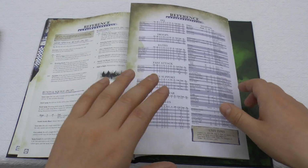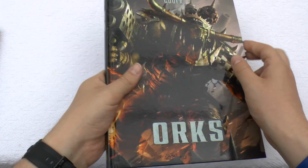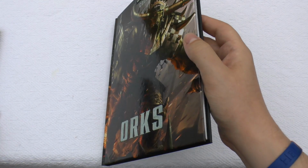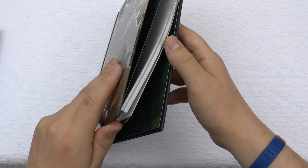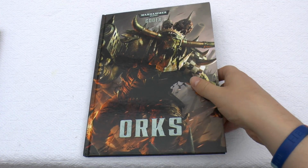So overall, I think it's a really, really excellent book. I think it's an excellent codex. It is 30 quid, so the same. I think the Space Marine one was about 30, so I think it's the same price, if not a little bit less. But it's half the size. Well, it's a bit more than half the size, about 104 pages, which is very similar to the old codex.